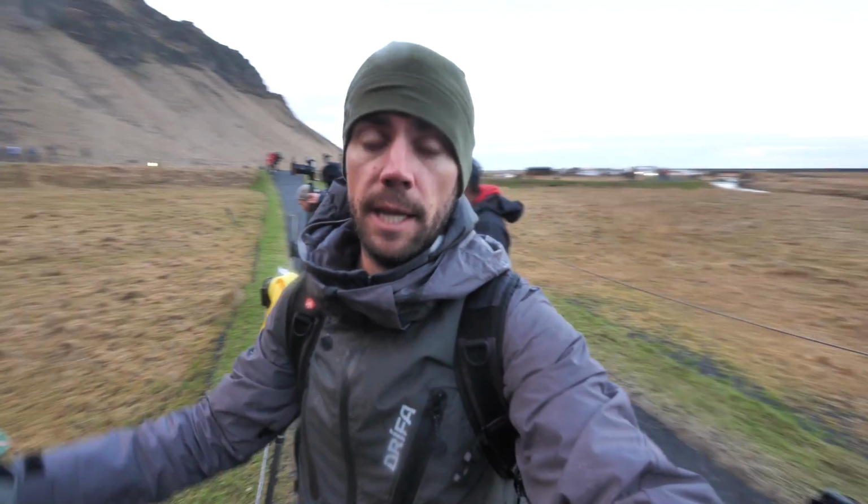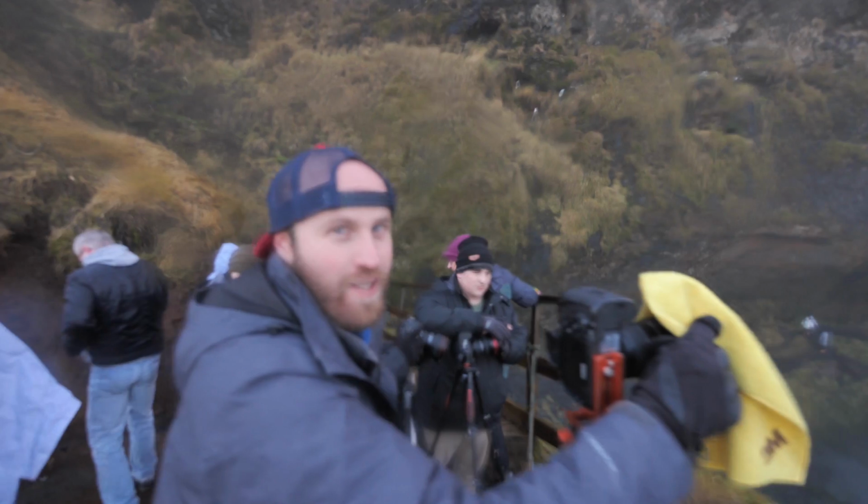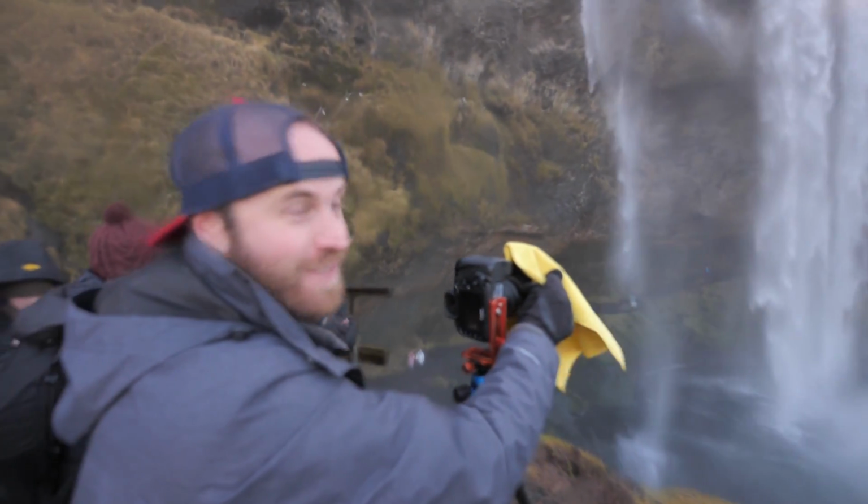image on the scene. The only time in Iceland you're not getting rained on, and you get rained on by the waterfalls.